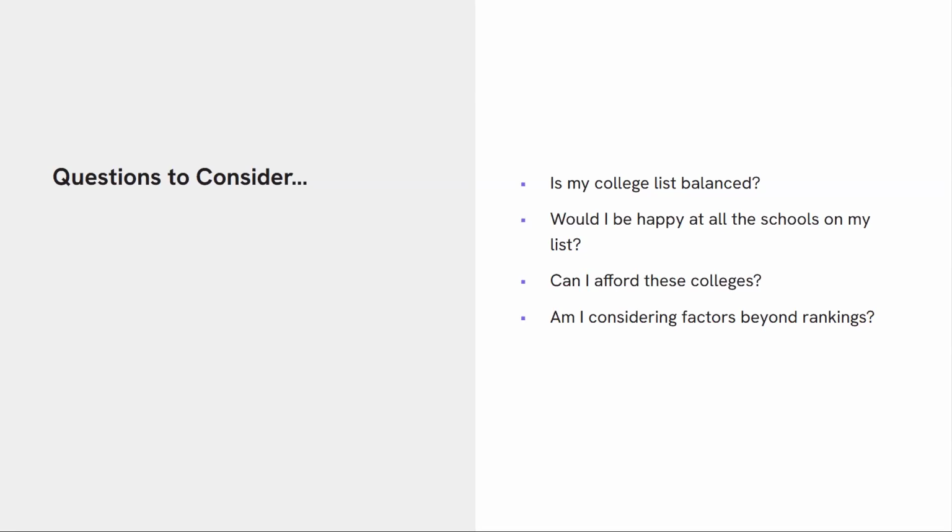Have you checked the net price calculator to estimate your real cost? Are you applying to schools with strong financial aid or scholarship opportunities? And do you have a mix of in-state and out-of-state options to really compare costs? Last: am I considering factors beyond rankings? Have you looked at internship opportunities, job placement rates, alumni networks? Do you know what support services are available, whether it's a career center, mental health resources, tutoring? And have you considered how far from home you want to be?